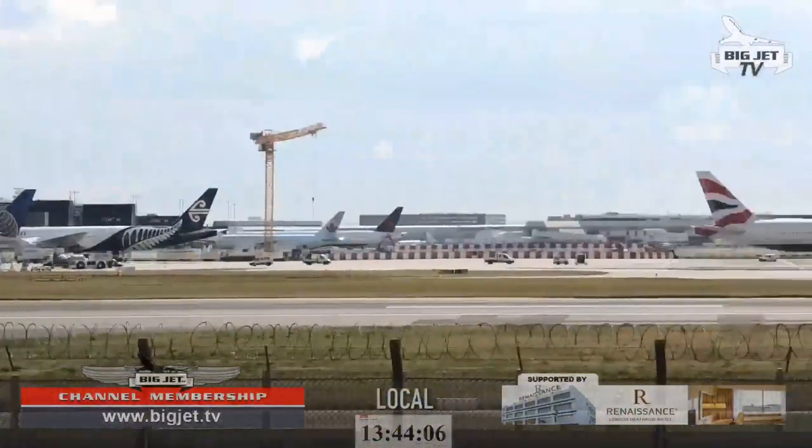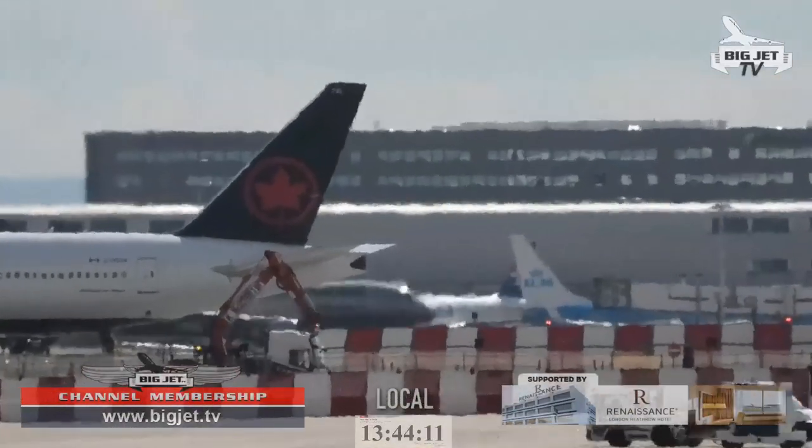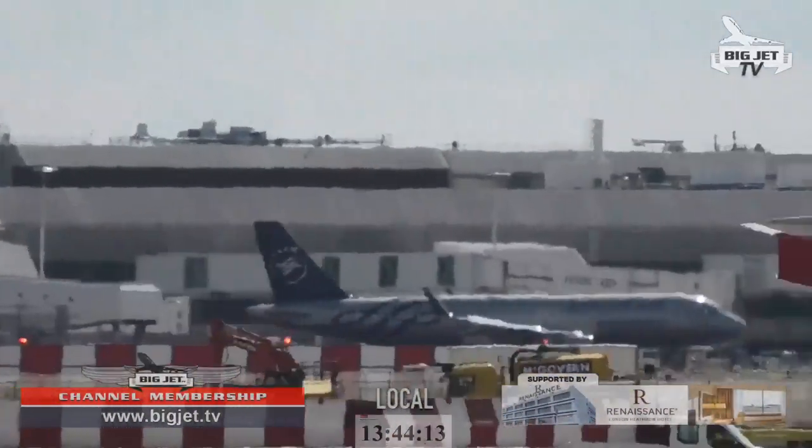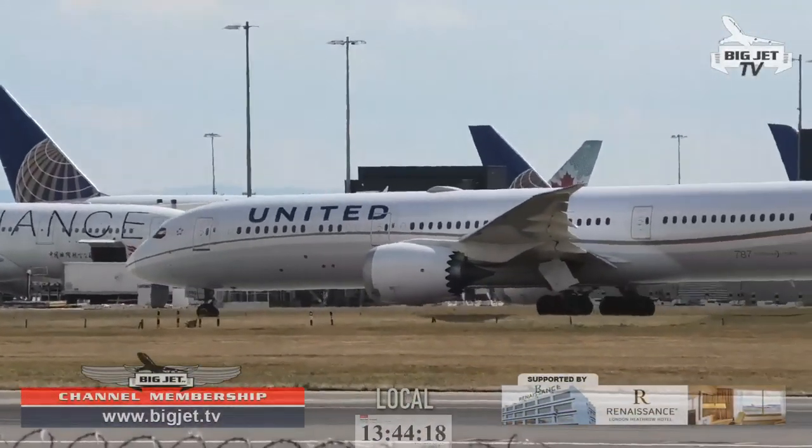Just landed there. What's all that? What's this? Is it a little Star Alliance? What was that? Is that Lift? What was that? It's just landed. What's that? See him off.